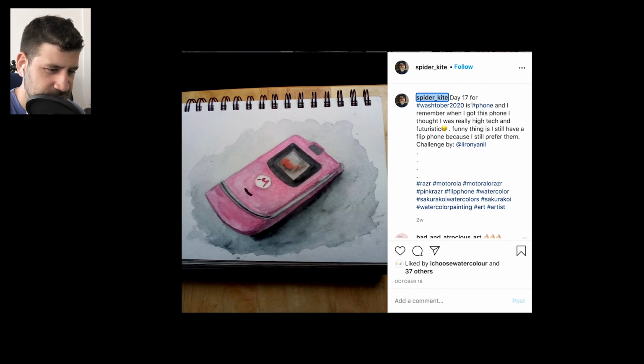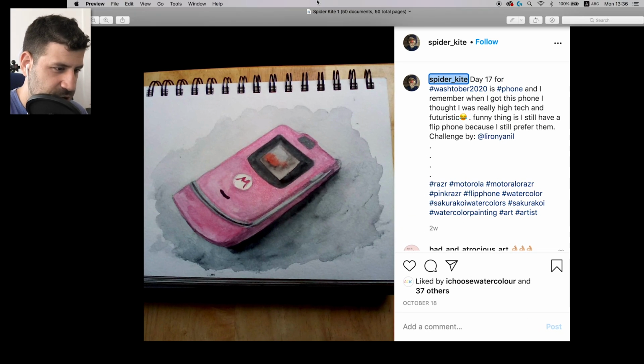So let's see. Day 17 for Washtober is phone. Yeah, that was the word. And I remember when I got this phone, I thought I was really high tech and futuristic. Funny thing is, I still have a flip phone because I still prefer them. I love flip phones. I used to love them. So, by Spider Kite.